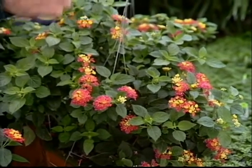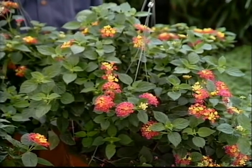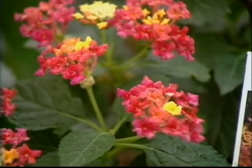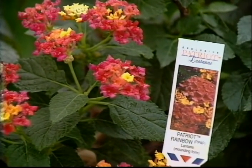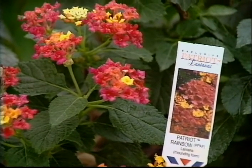So there are some really super varieties of lantanas, particularly in the Patriot series, and this one is the variety Rainbow. They'll be available at your local nursery or garden center. Patriot, the beautiful new variety of lantana, and this is the variety Rainbow.